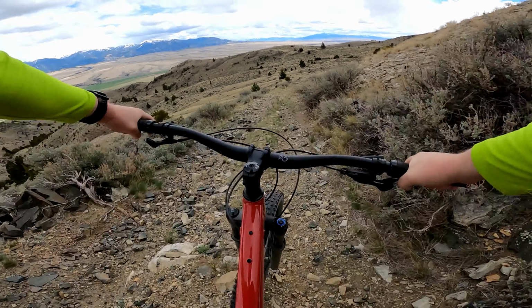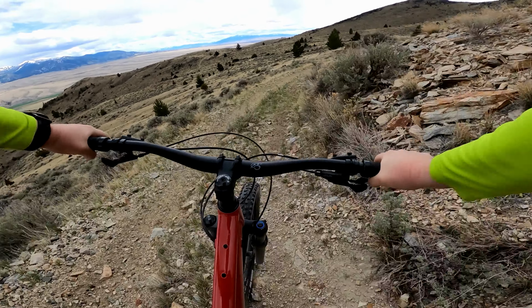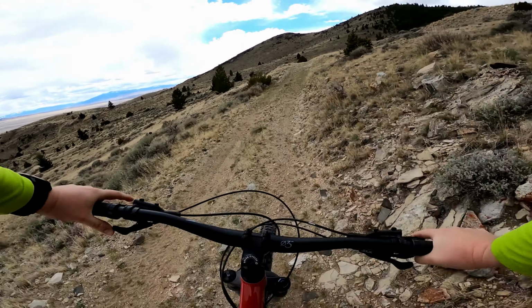So now that I've described what the ideal beginner bike would look like, are there any similar bikes out there? Let's go over the ones that I was able to find.